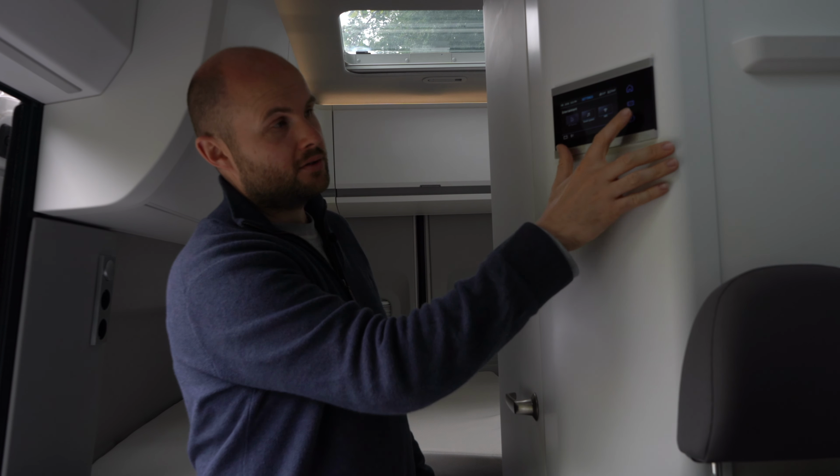When you're not using this, press this button, push it up, and it locks into place up here, and it gives you more walking around space than when that's down. So clever.